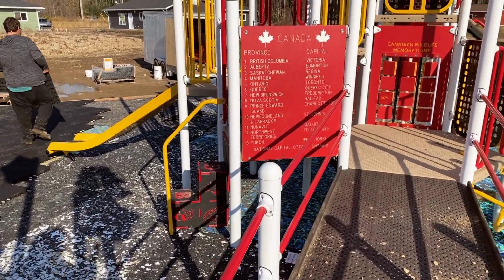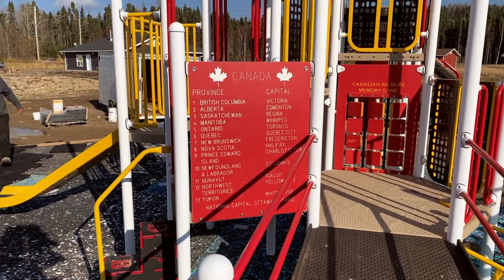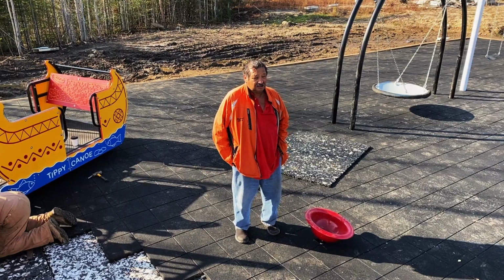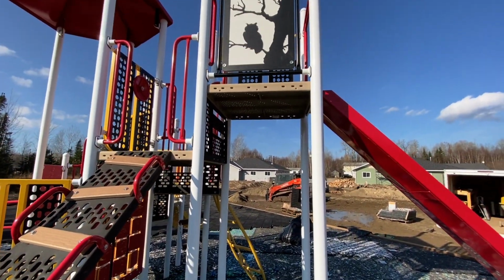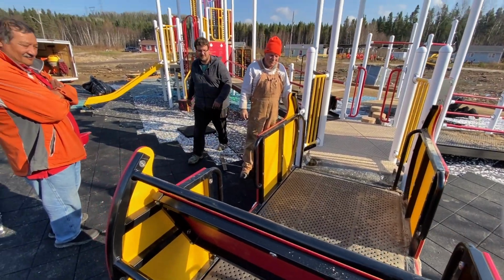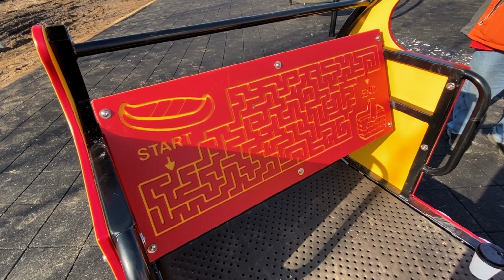See, this is where they all work, these guys. British Columbia, Victoria, Alberta, Saskatchewan, Manitoba, Ontario, Quebec. They've been all over the place. It's a learning thing, so the kids see the province and the capital. Yeah, there's holidays in here too that kids can play on and stuff while they're in there.